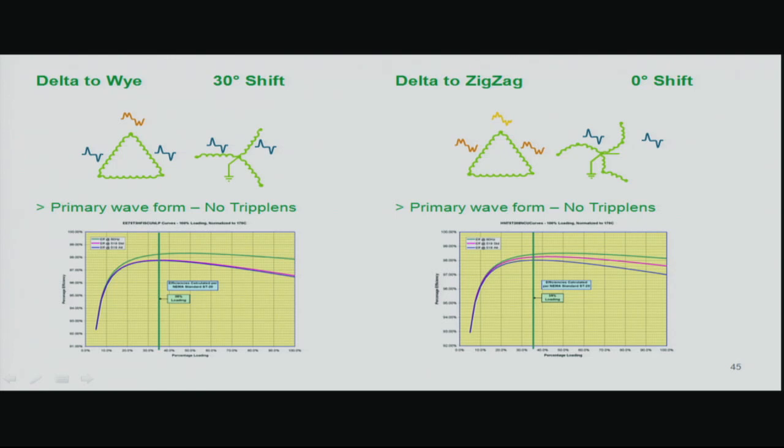And if you look at that, the delta Y today is a 30-degree phase shift. If you model the harmonics on the secondary, there are triplens in the secondary. Those same triplens, when you model, show up in the primary. So the K factor has to be higher in a delta Y than a delta zigzag because the triplens are in both the primary and the secondary. Only fifths and sevenths come out, so it did mitigate the harmonic waveform.